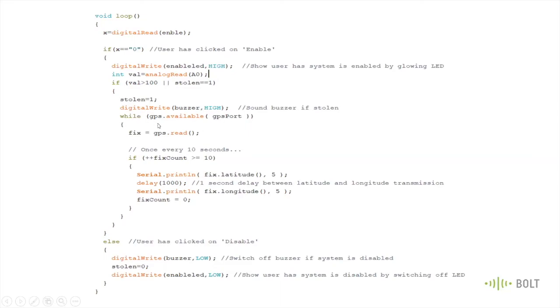and search for whether the GPS module is present in the port, read the port, fix is equal to gps.read, and every 10 seconds, see plus fix count greater than equal to 10. That means it's counting to 10. Every 10 seconds, print the latitude information to the serial port and longitude information to the serial port. Again, set fix count to 0. Means again it will start counting from 0 to 10 in the next part.